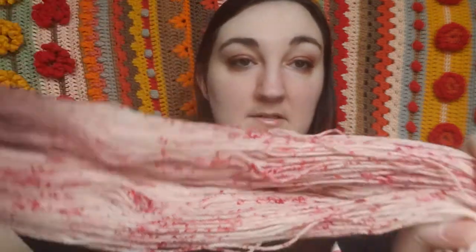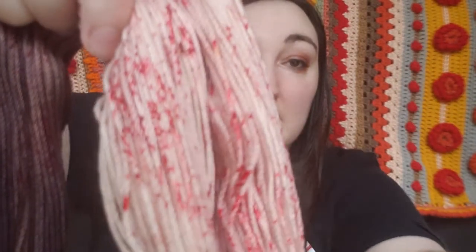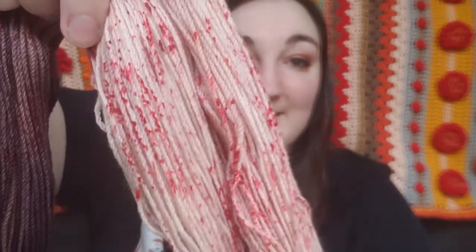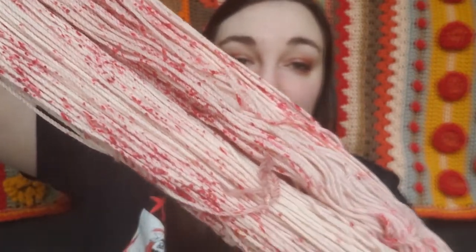So I went up a little bit into the brown, and then just, come on, focus. You can do it. There we go. Speckled to my heart's content until I was pleased with how it looked. It took a long time.